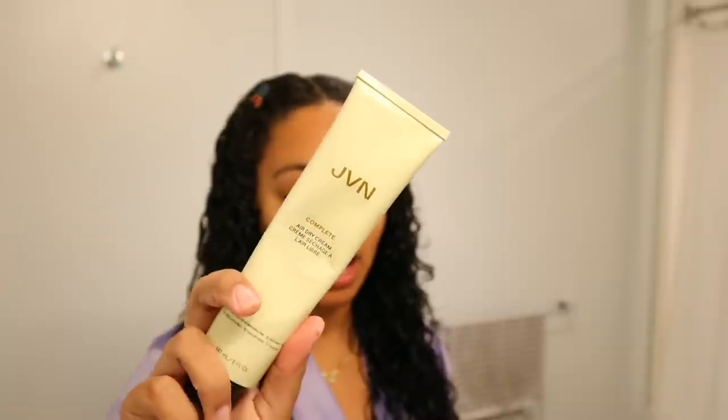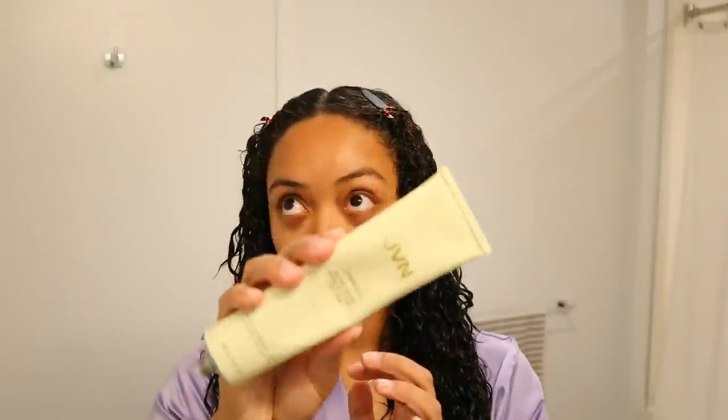Okay, and then the absolute last step. I really, really like this JVN air dry cream. One, I love the way it smells. It's silicone free, and when I tell you it defines, when I tell you it holds, the hold that this product has on my hair is crazy. It smells so good. It's vegan, color safe, sulfate free, all of that. So I basically use this like a final gel that just holds my hair exactly the way I want it. This stuff is the truth.